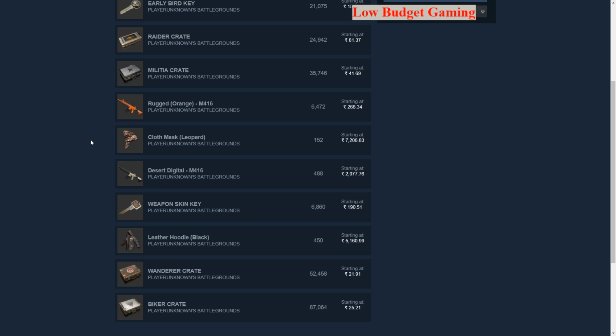I would say sell those badges, sell those trading cards, and you can get good money for that as well, because people are looking to complete those badges. They sell well at the start of the sale and at the end of the sale when people are desperate to craft those badges. In the middle, they're a bit cheaper.